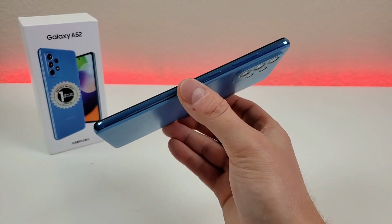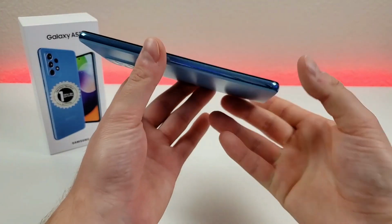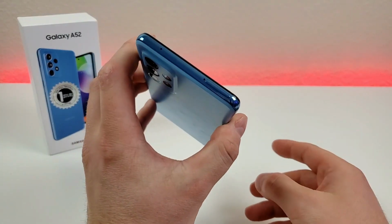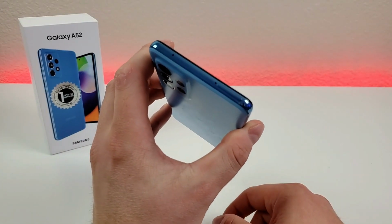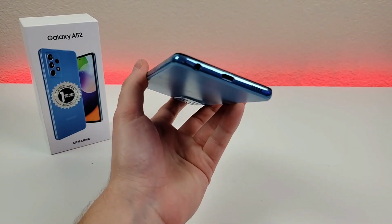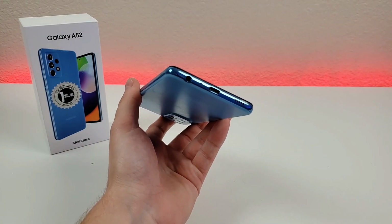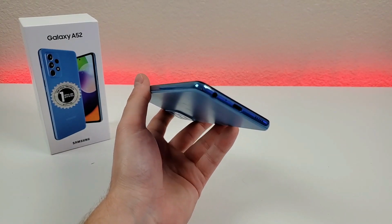Now, taking a look at the right side of the device, we have the power button, volume down and volume up. Then on the left side of the phone, we have nothing. Then up top here, we have the noise-canceling microphone, as well as the slot for the microSD card and SIM card. And then on the bottom of the phone, we have the 3.5mm headphone jack, microphone, USB-C port for charging and data transfer, and the speaker.